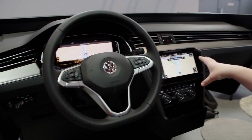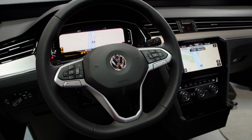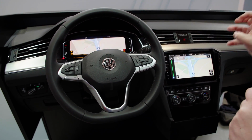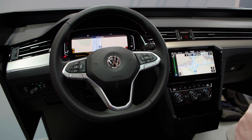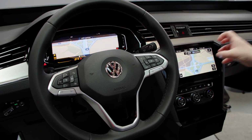I'm going to take a look at that a little bit later. All of this technology is very nice to look at. In practical terms, once I've got this set up the way that I like it and it's fine, what are the real differences offered by this system from the predecessor? What difference am I going to be able to feel when I use this every day as a driver?